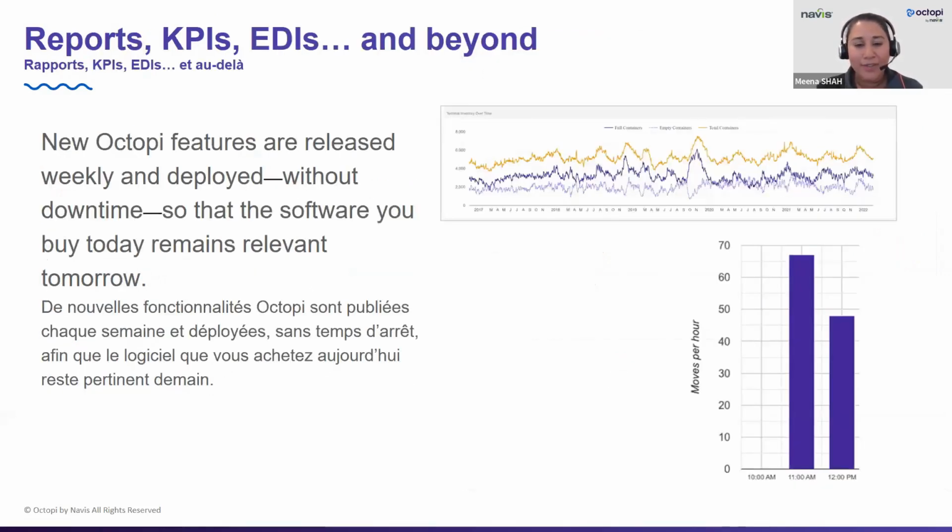And there are over 150 reports built into Octopi, and all standard EDI is supported. And we still continue to receive requests from our customers. New Octopi features are released weekly and deployed without downtime. So that software you buy today remains relevant and grows with you tomorrow.